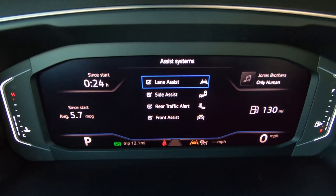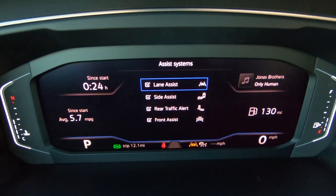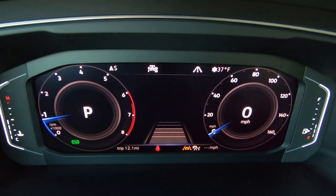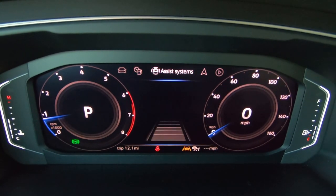They include side assist, which is blind spot monitoring, rear traffic alert, and front assist, which is auto braking. Lane assist, which keeps the Tiguan in between the lanes, is standard with the SEL trim. As for the huge digital cockpit, you can see things such as the range, your assist system, navigation, audio, phone, and car status in the middle.